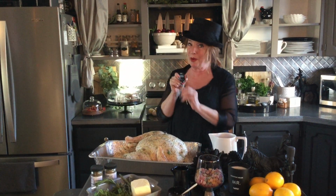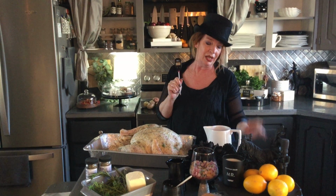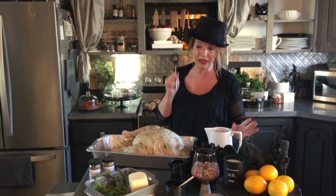This is a Weber one that we love the best. We have tested and tested thermometers, and we love this one the best.